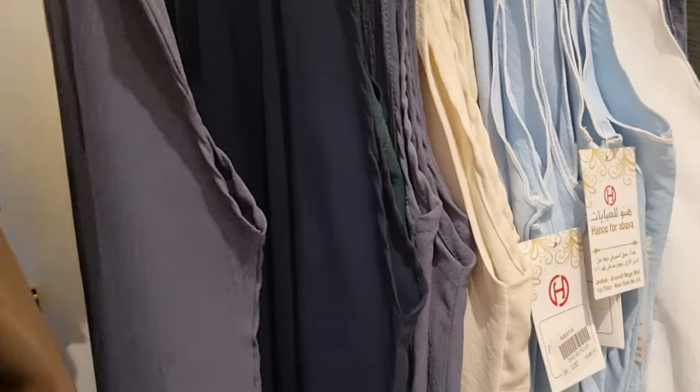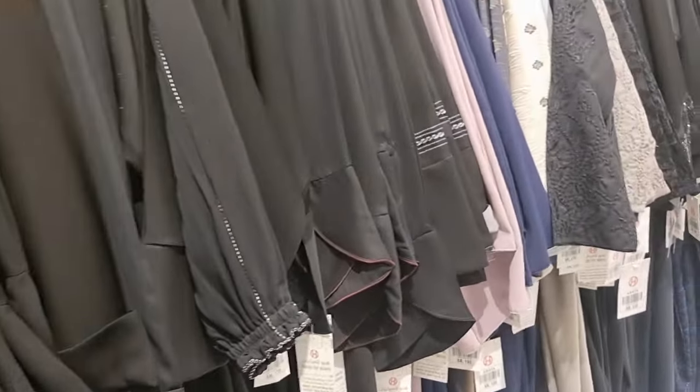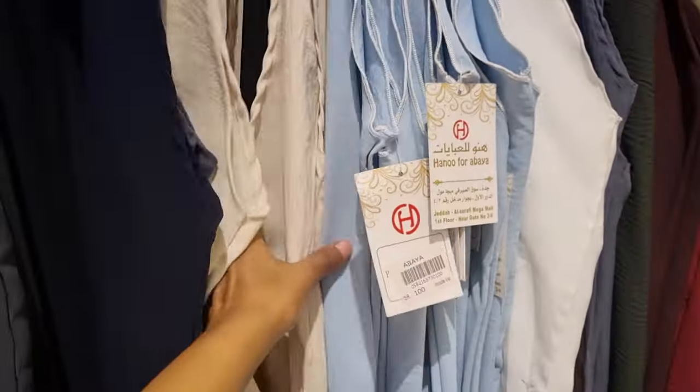These are 100, but I went to a store, I think one of the first stores that I entered, they had one for, I think they were selling these dresses for about 50. So it's good to walk around, you know, doesn't hurt you. But if you don't want to walk around and you just see one abaya that you like or a dress that you like, grab it.